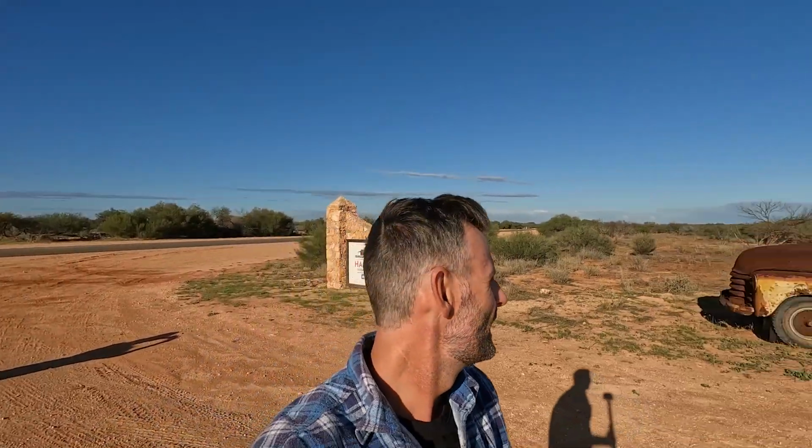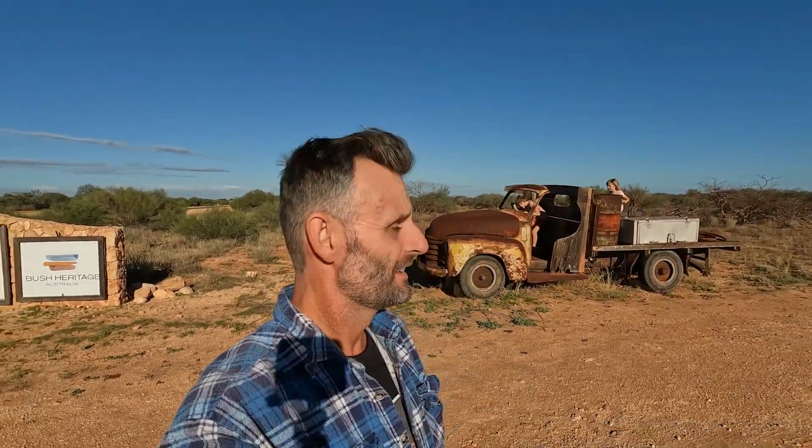Alright, so we're all set, ready for our day out to Steep Point. Miranda's just taken the opportunity to get a photo of the kids in this old tractor here. Oh, that sun. Alright, so put these sunnies on.